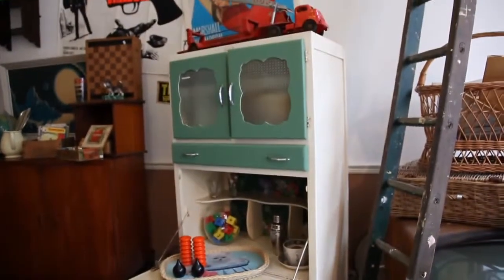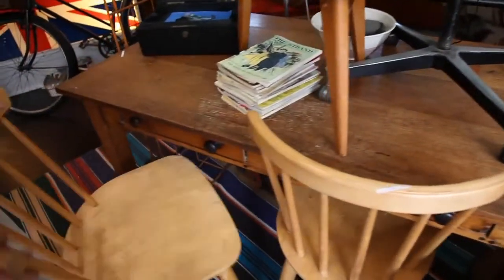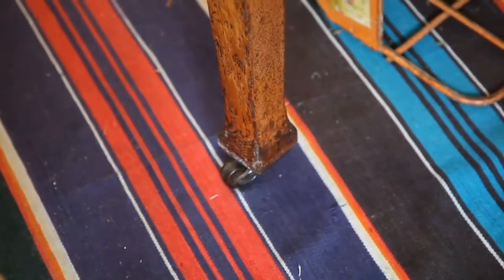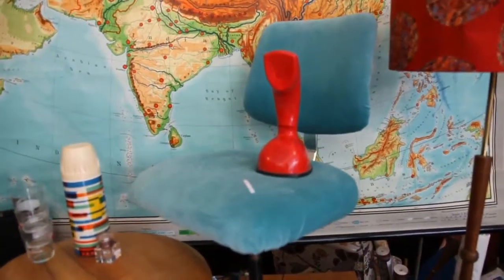That kitchen cabinet had a repaint, so that might be new on film. This guy's new as well. It's kind of like a school table, but it's got nice arts and crafts shaped legs, shaped feet. That's a nice little piece, actually. That's in at 75, fairly fresh in. Cool. That guy's newly upholstered as well. Cheap and cheerful, nice 35.